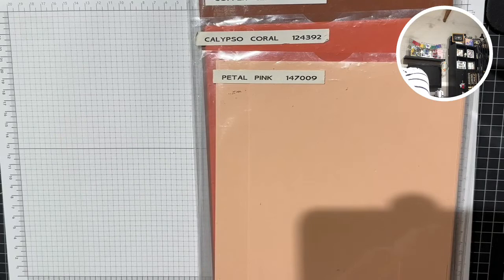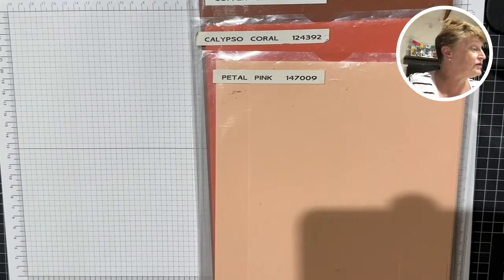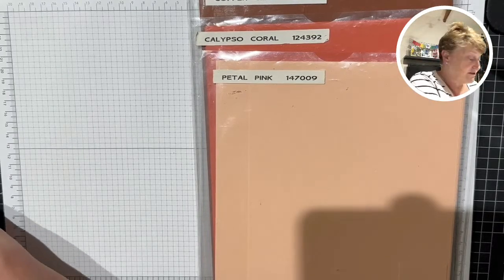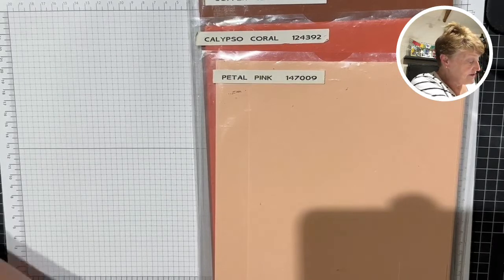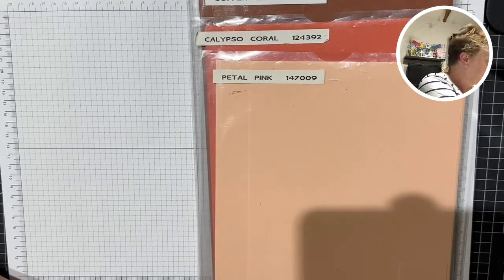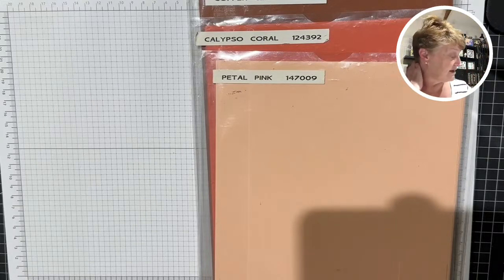I need some more blends. Never have enough blending brushes. Okay, we've got two there. Well, look, this is good because I'll be able to show you two different ways here. So we use two different mediums onto one card. Okay, I'll be pleased with that.